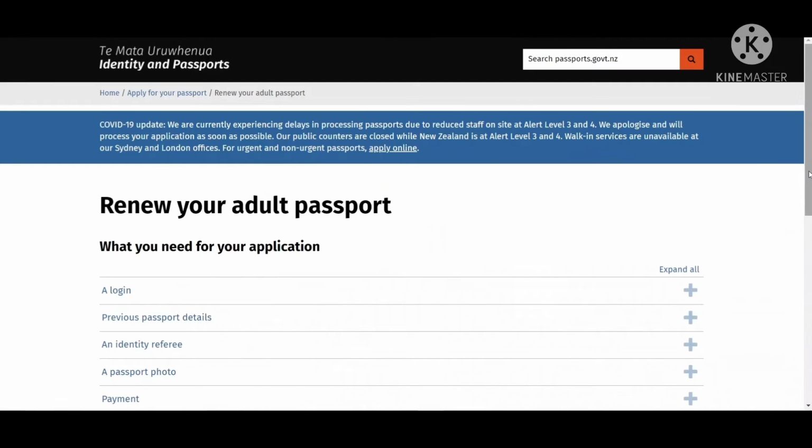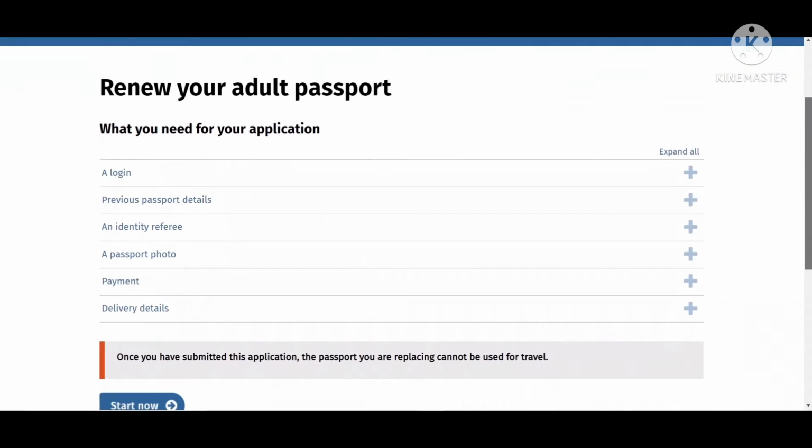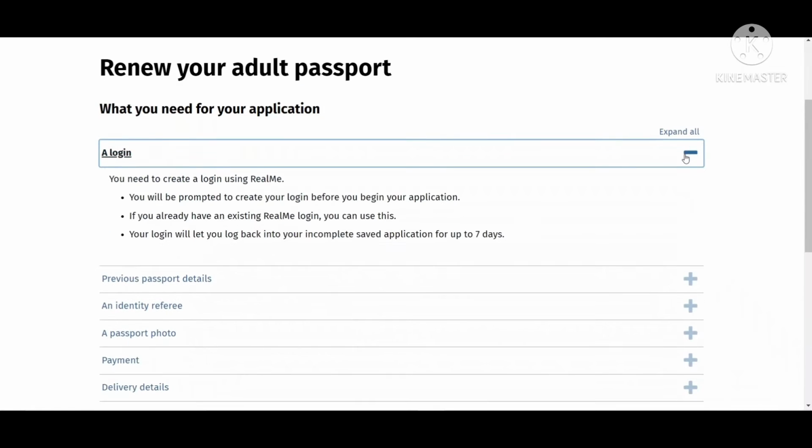Let's have a look at what you need for your application. You will need a login, previous passport details, an identity referee, a passport photo, payment and delivery details. Please note that once you have submitted this application, the passport you are replacing cannot be used for travel. If you click on the plus signs to the right of each of those requirements, you will find further information.